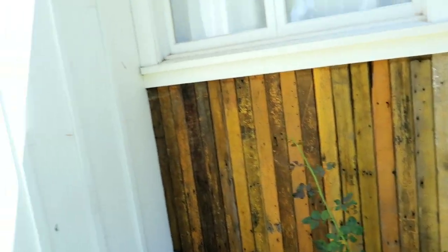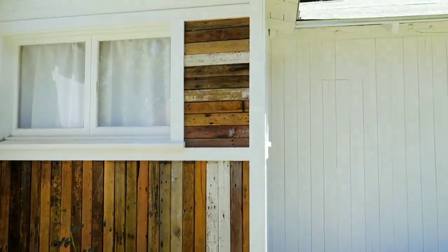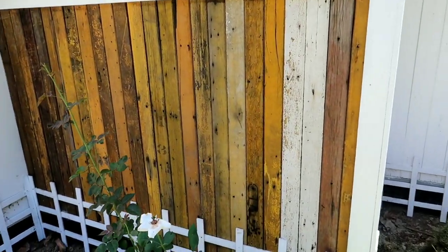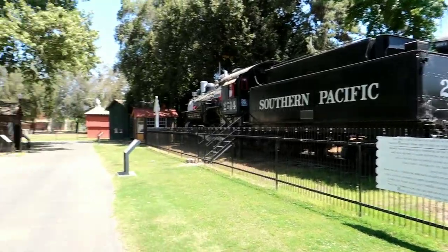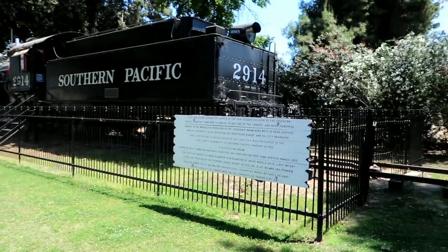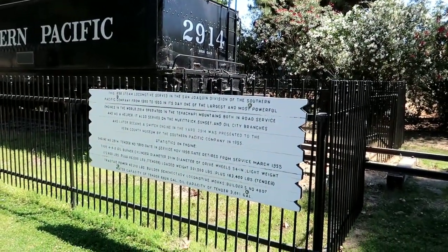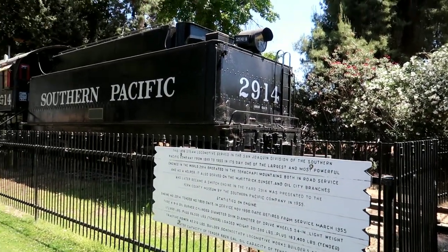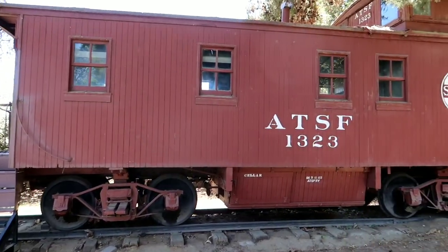And there's more of that. I was showing you guys this on the other side. There was one little plank that was different here. The whole back addition of the house looked like recycled wood. And I love how they put it right here in front of this train that we were at a little bit ago, right in front of the Bena station. This says it's the 1898 steam locomotive. Served the San Joaquin Division of the Southern Pacific Company from 1900 to 1955. Here's one of the old Santa Fe cabooses.